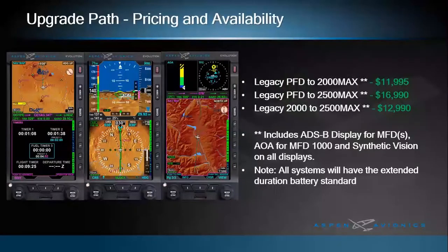All right, this slide is for customers that have either a single or dual legacy display and want to take the jump and not only go to the Max series but go to a Max and add a display or two displays in the case. So a single legacy to a 2000 system is 12 grand. The legacy PFD to a 2500, the grand poobah of all systems that we offer, is $16,990. And if you're looking at a legacy system and you want that flexibility, that additional situational awareness while removing your backups, want to go to that 2500 Max system, that's going to run you $12,990.